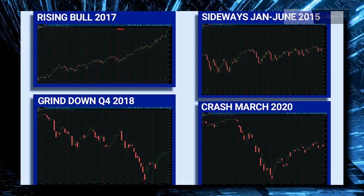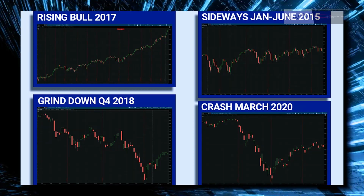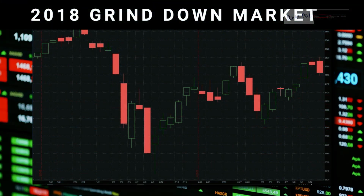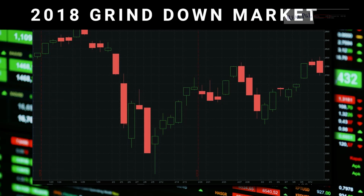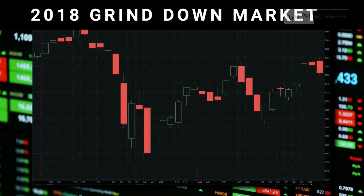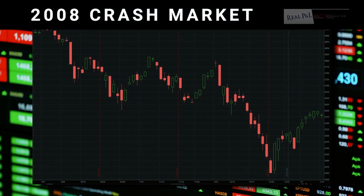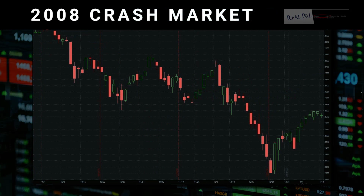And again, the market types are the 2017 bull market, the 2015 sideways market, and the 2018 grind down market, which occurred from October 1st to December 31st, 2018. And then the 4th type of market that I will test later will be the 2008 crash market.